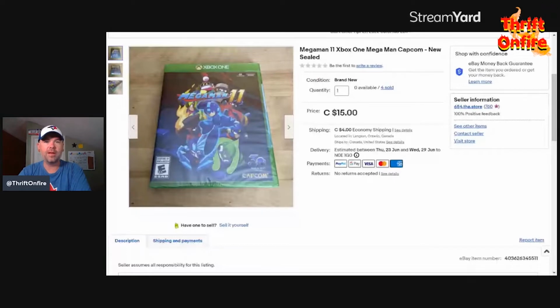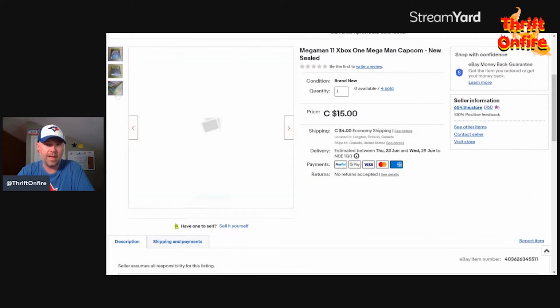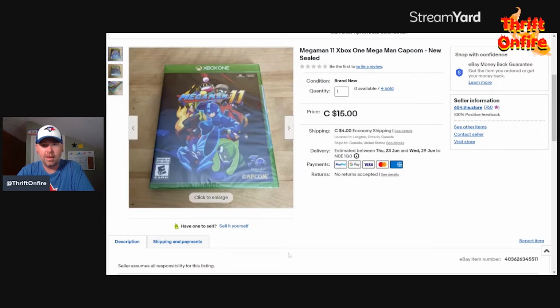$15 for Mega Man 11. I think I might have one more of these. I had 5 or 6. It's the one that seems to be selling the fastest. And yeah, I just took some basic pictures, front, back, showed the seal. Does it say here? Quantity available 0. So I guess that was actually the last one.